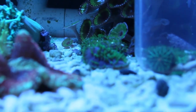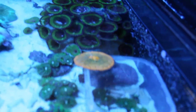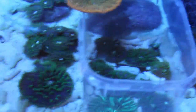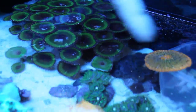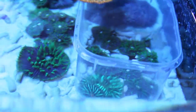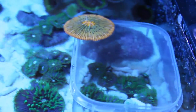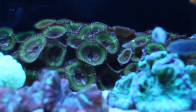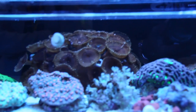All right, these are the tank-raised Fungias. Generally speaking, if a Fungia is gonna die in a tank, not every time, but lots of times it will shoot out little babies. So on each of these little clusters, there's probably 10 to 15 little baby Fungias, and all these in this little plastic thing are baby Fungias. More of the Palythoa grandis, cool green ones. Then you have your more traditional cinnamon polyps, which are also really big.